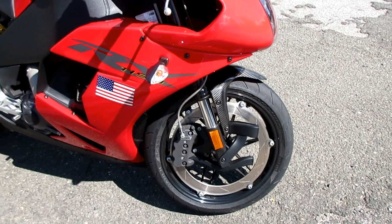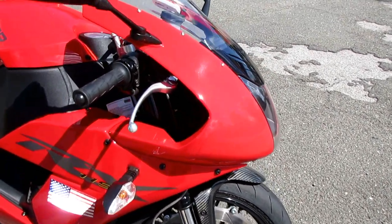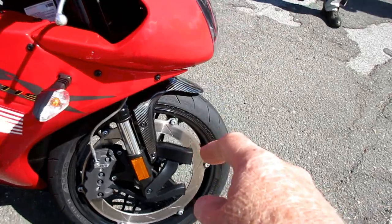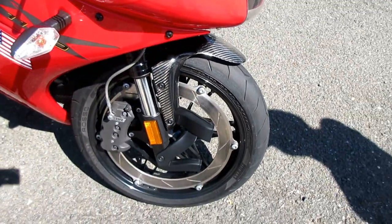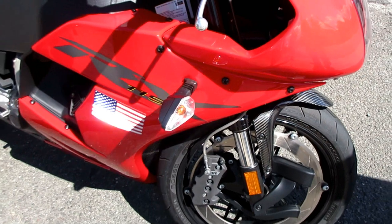Craig, check out this front brake. Pretty cool, because you don't see those anymore. They went out of business, now they're back in business, selling them. There's plenty of parts. With the little scoops on the front, right? Look at the little scoops. That's cool. Was this the last model he made? Nice carbon fiber. Yeah, I think it is. That was the last model, sure.